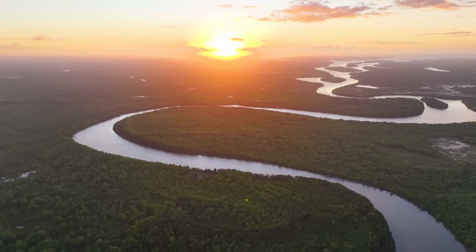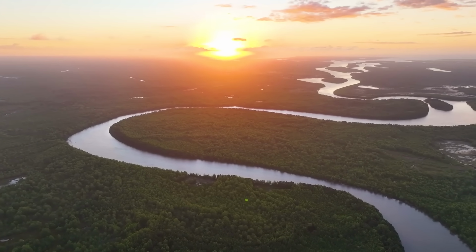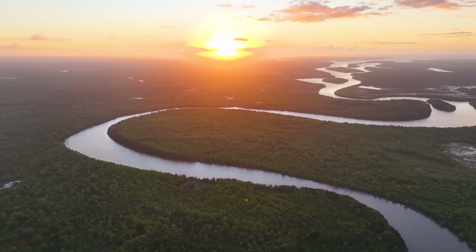Fact: Brazil boasts the most biodiversity of any country on the planet, with more than 50,000 species of plants and trees.